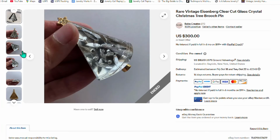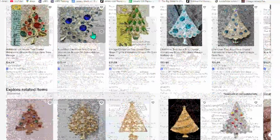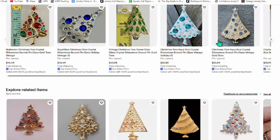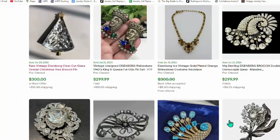It's probably 1955 to probably 1960s, I would say. They got $300 for it. Very rare piece. Very nice. You can see all of the Christmas tree brooches. I don't believe all of them are Eisenbergs, though. Look at this one, a cornucopia of crystals.